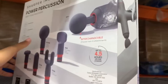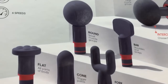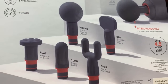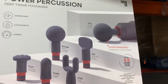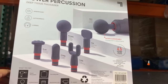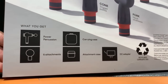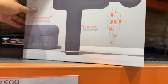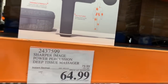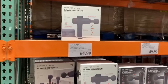I actually got to try it the other day. They were having people be able to grab it and kind of try it on yourself. It comes with 6 different attachments. It has the round one, the bar, the fork, the cone, and the flat attachment as well. And it comes with 6 different speeds that you can choose from depending on your own liking. And you pretty much get the carrying case as well. You get the attachment case, which is really nice. So if you've been thinking about buying one of these, you guys, now may be the time to do so because these are totally worth it.